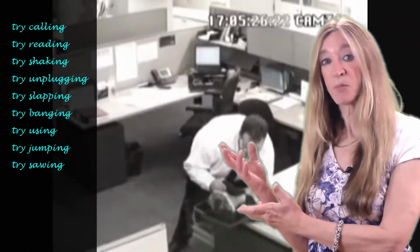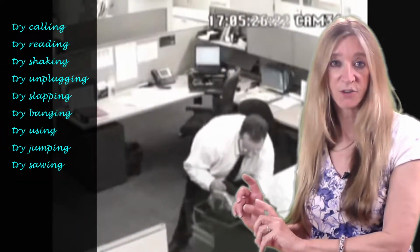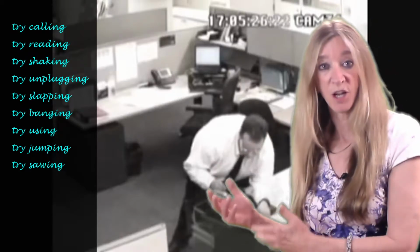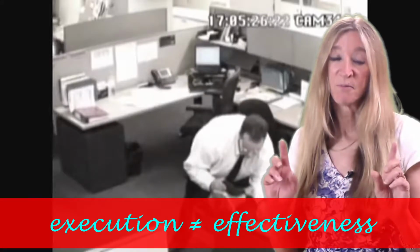Now, in all these expressions, there is execution. You do bang, you do slap, you do hit, you do jump. But those methods might not be effective. Well, let's lighten things up as we concentrate on infinitives.